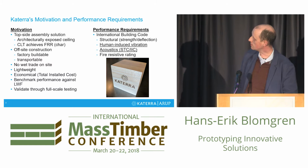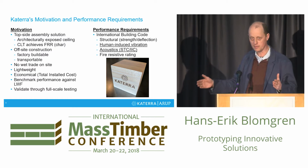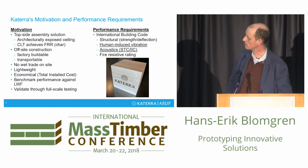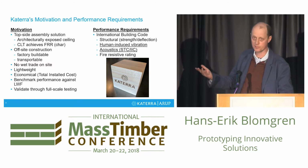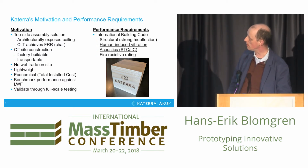So quickly on the motivation, this is a residential floor assembly piece. At Katerra, we're going to be working with development partners and doing a whole bunch of floor assemblies, and we want to get this design right. Once we crack the nut on a representative apartment unit, we can repeat it hundreds or thousands of times, based on some preliminary testing that we've done. So that's the motivation. We also looked at topside assembly options. Architecturally exposed ceilings are an advantage, but also letting the wood do as much as it can for you, so the fire resistive rating comes from charring of the wood, not a sheetrock on the bottom.